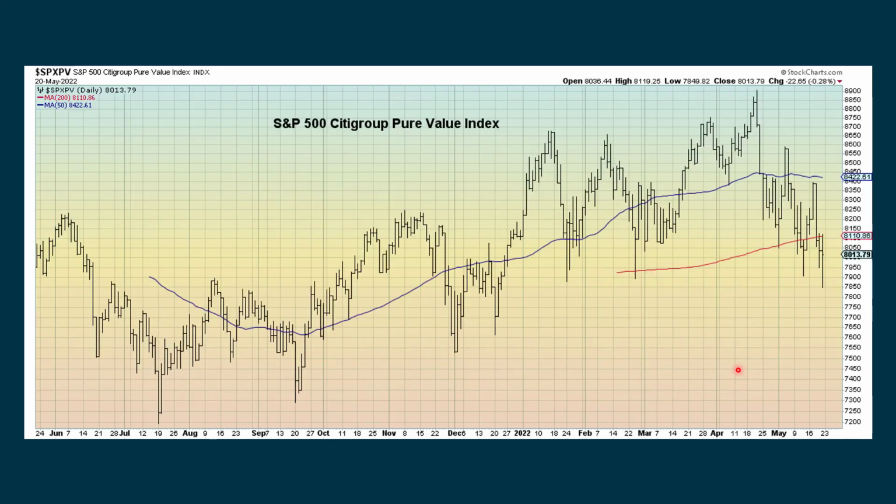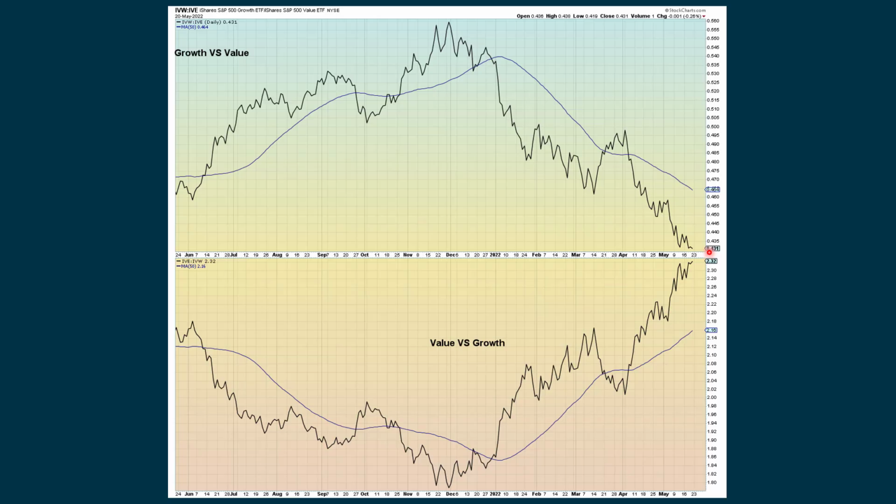The next chart shows value. And yeah, it's been having trouble too, but not as much. This is more of a defensive play, where people will get into these stocks when they think we're hitting trouble. Then on the top, this is growth versus value. This is taking a ratio of the growth stocks against the value stocks. They had been doing quite well, but from 2022 up to the current day, they've been really underperforming.